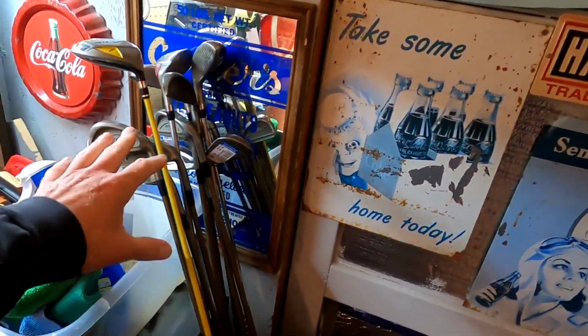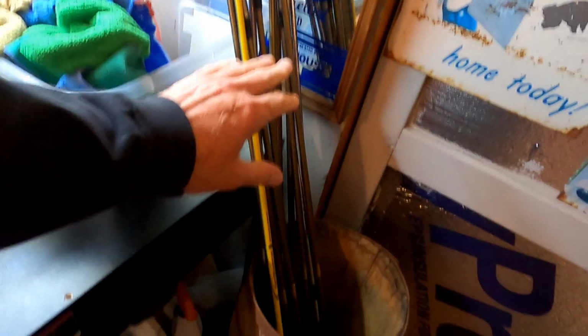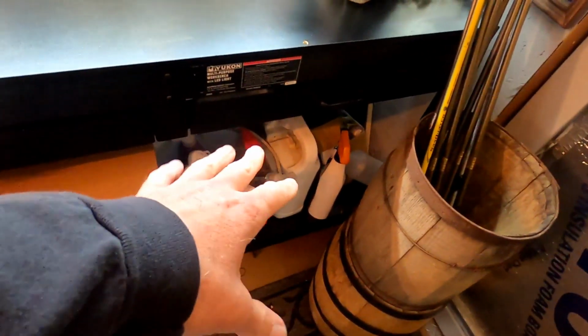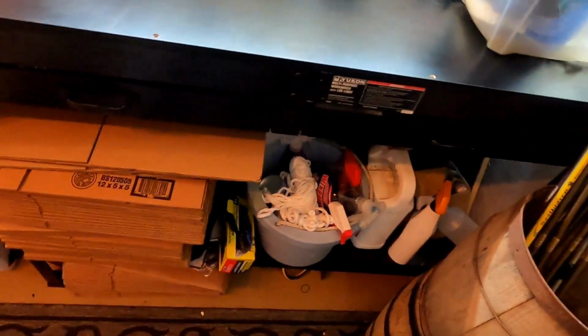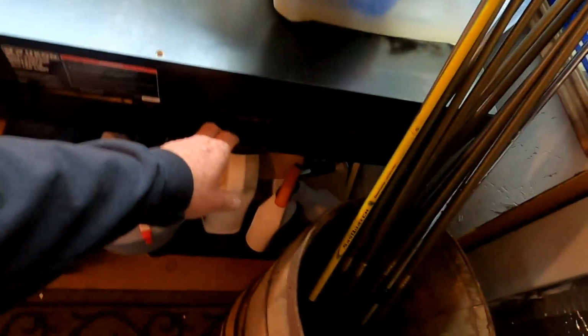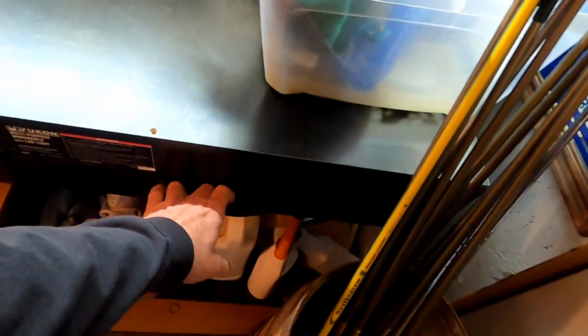And this is where I keep unlisted golf clubs in my wooden barrels right here. Cleaning supplies and rags and all that kind of thing. Some shipping boxes. 2 drawers full of knickknacks and hardware items, towels.